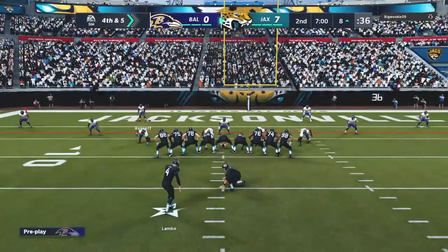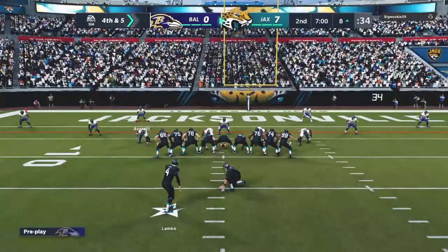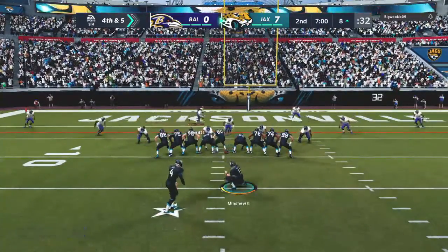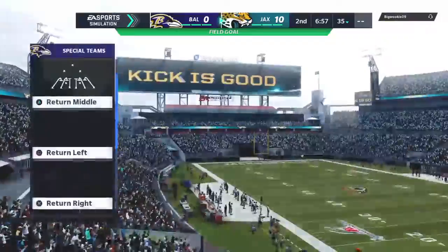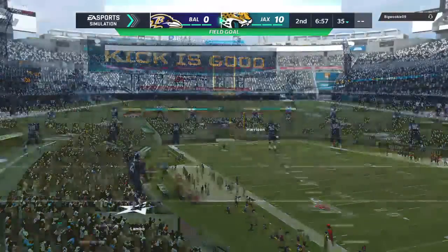Josh Lambo on for the field goal. A 25-yard attempt. The kick by Lambo is good. And the lead moves to 10-zip.